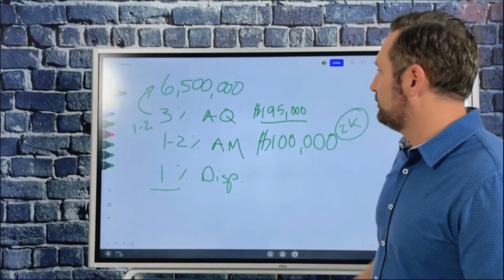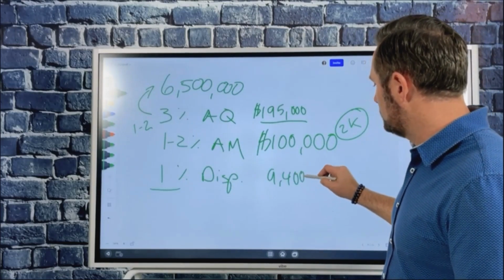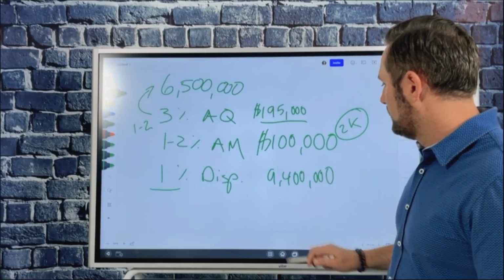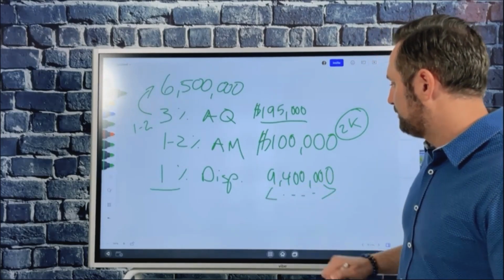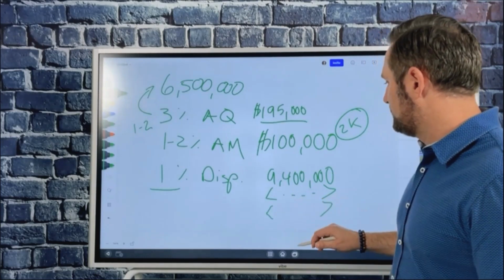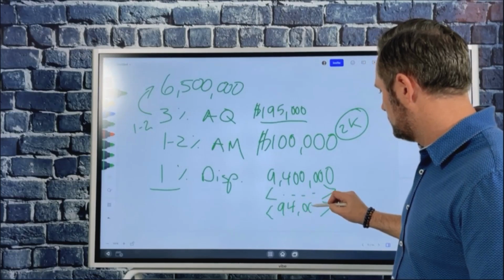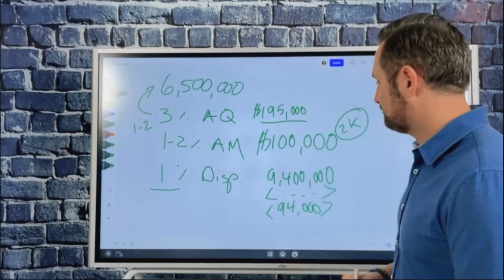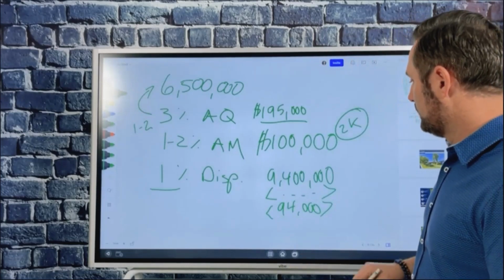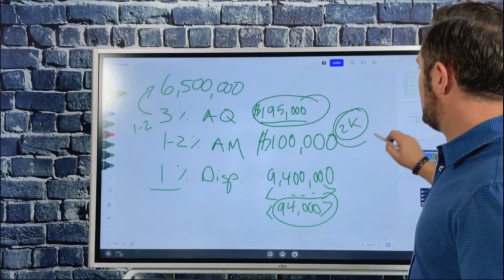And then the disposition fee. So you go sell that thing for $9.4 million down the road. As part of that, you get your closing costs, right? Then you're going to get your disposition fee of $94,000 as the general partner. Okay. You get that, you get that, you get that.